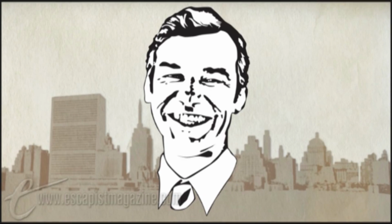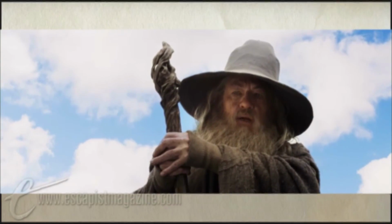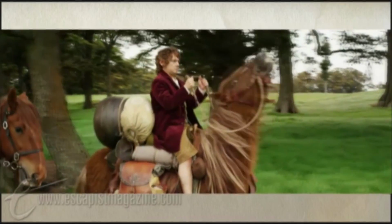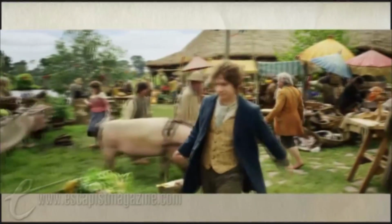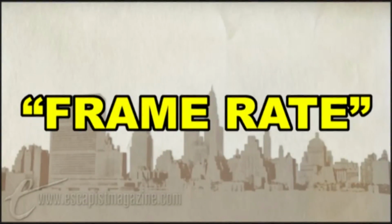Alright, so who saw The Hobbit this weekend? Wow, so I guess probably a whole bunch of you. Okay, cool. Now, if you happen to read any reviews of the film, you probably picked up that the world of film criticism seemed a little less interested in the actual movie than in the technology used to present it, specifically relating to the frame rate at which it was recorded and projected.